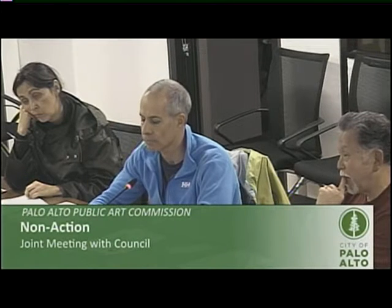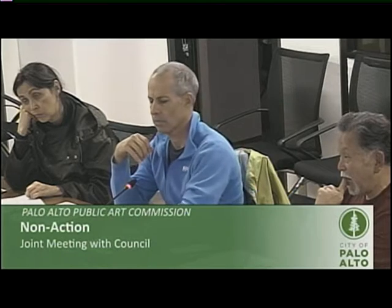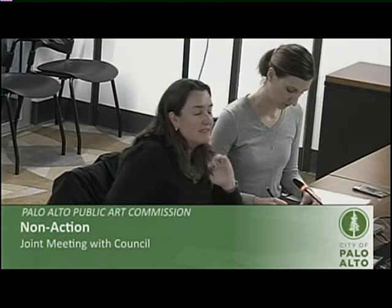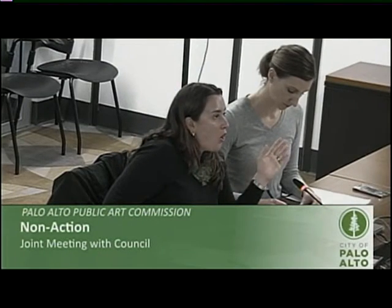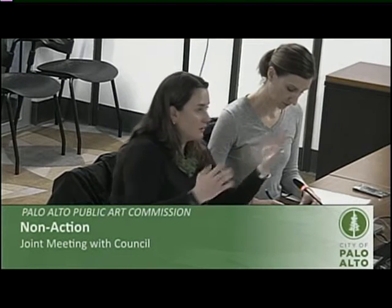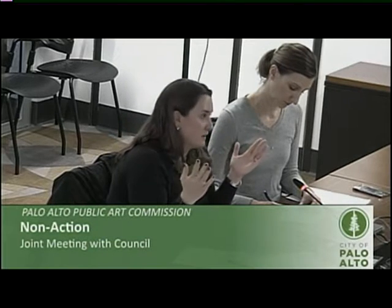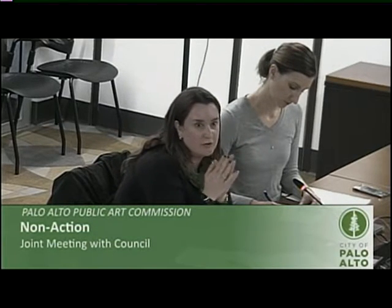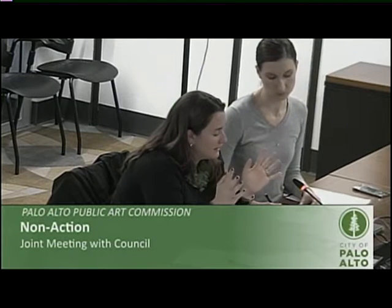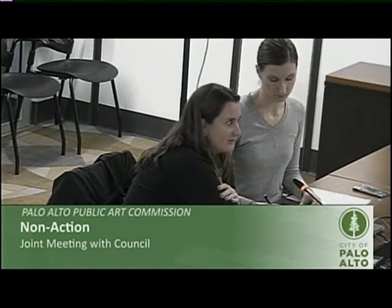Can I just add one thing? I was there the other night and parked right across the street, and all the interior lights of the building were on, and those broadcast a lot more light than the artwork does, because the artwork's really diffused. I almost took a picture of it, but I didn't. It was just something I noticed the other night when I was there.